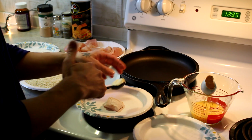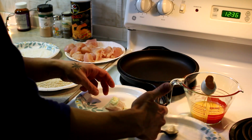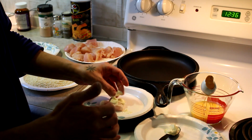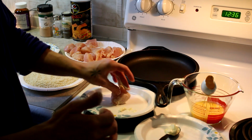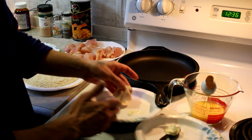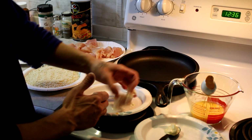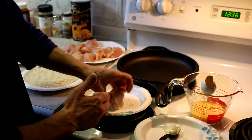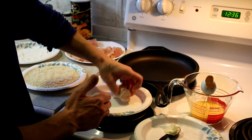So, I don't know how to do this. I'm going to use my fingers, I guess. I'm a finger person. I don't want it to be like gobs of mayonnaise on it. I don't know. I love playing with food. Okay, so there's our egg mayonnaise.